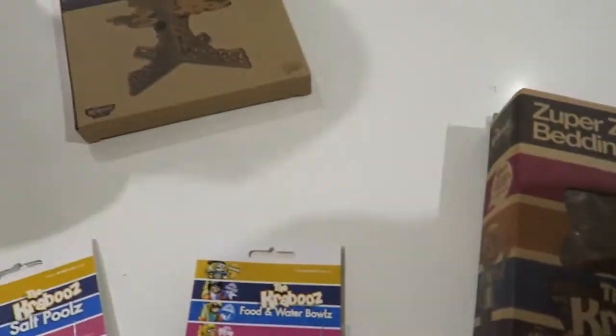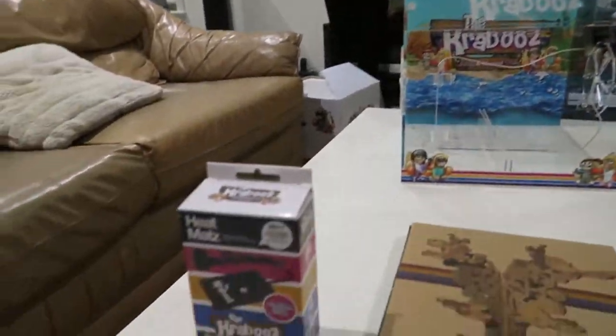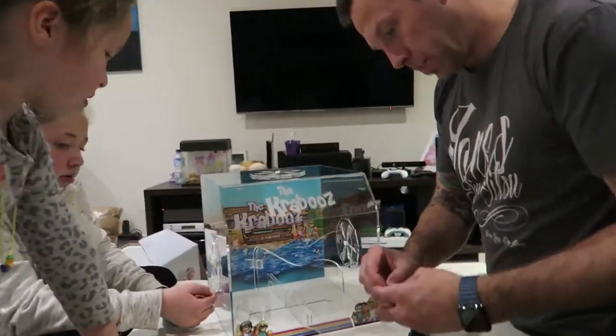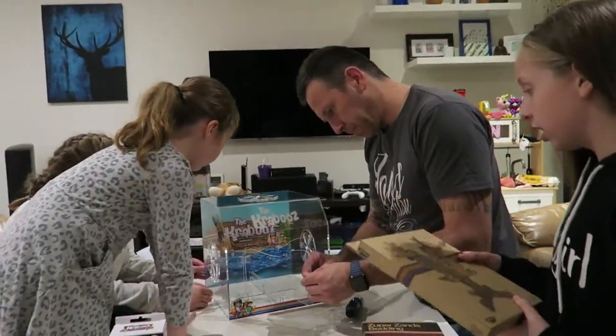Oh, yeah. Hey, you boys want to come and see? And look. The Crabboos. Oh, it's got a heater. Yes, I want to meet them. Okay. We'll see, Mads. We've got to put it all together. Oh, the tree goes on top. Do they climb in the tree? Yep.